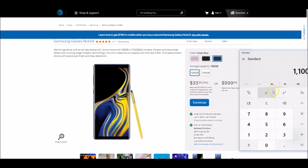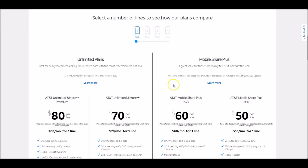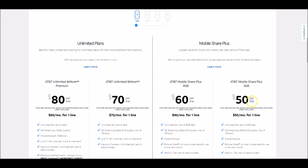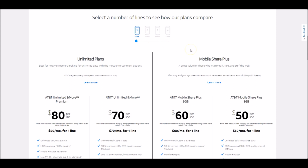Now, it doesn't stop there. So we're already, remember that, at $1,100. On top of that, let's say you wanted to go with one line, the cheapest plan available, which is $50 a line, gives you unlimited talk, unlimited text with 3 gigabytes of data. And you see everything else they have: mobile hotspot, rollover data, calls to Mexico. $50. That's the cheapest one they got right now on their website. This might be different down the line, so if you're seeing this video years from now, we're doing a comparison today. So $50 a line.